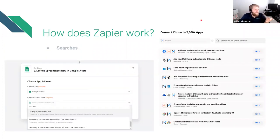Okay, so let's talk about searches. Searches is where we go and we look something up. So why would you want to search inside a platform? Well, one of the reasons is maybe you don't want to create a duplicate. Let's say that you're using another CRM or another tool alongside what you're using inside Chime. When you want to push that over to that other lead list, you don't want to create a duplicate. So you want to search inside that system, see if that record exists, and if it doesn't, create it. If it does, you want to update it. So that's what a search is all about. It's about bringing data in so that you can then decide what to do with it in another system. That's what a search is.